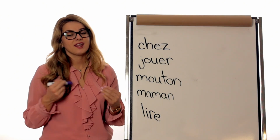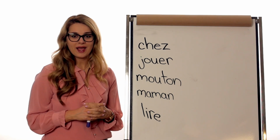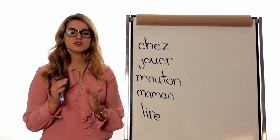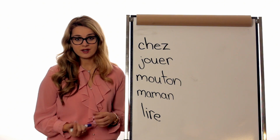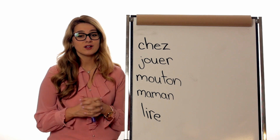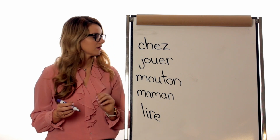Okay, so now that you know how to blend letters together to form a sound, let's work on breaking words down into syllables. The more familiar you are with the vocabulary, the more you enhance your vocabulary, the easier this will be. But if not, don't worry about it, because you are learning and you are already doing so great. So I would like to show you how to break words into syllables to help us read the word.